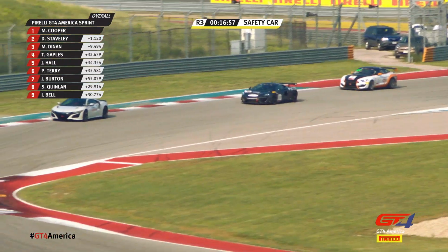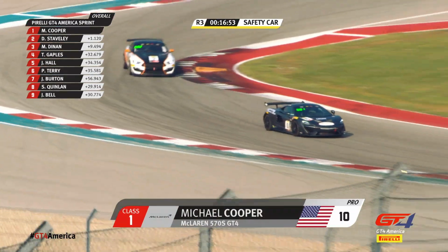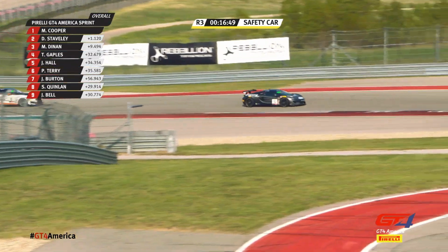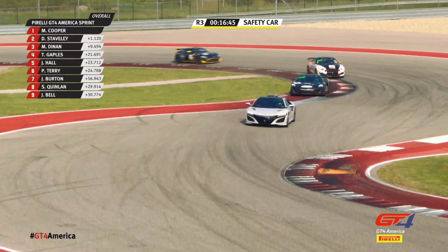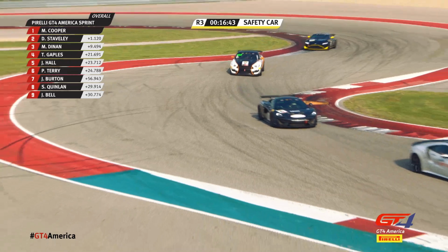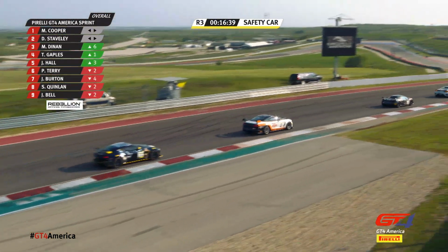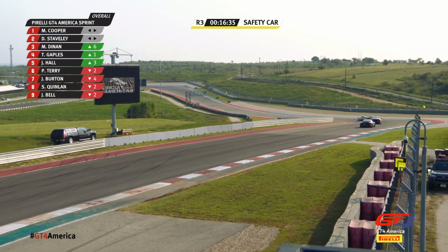Yeah, and both Terry and Dynan were sideways in that. It just, Terry's was a little bit more rotation, to the point he couldn't quite handle that. And this is an interesting development as well, because if Cooper was saving tires and Stavely was working really hard trying to stay with him, this is an opportunity for Stavely to cool those Pirellis off and go after it here.